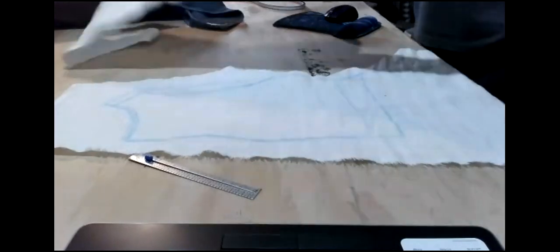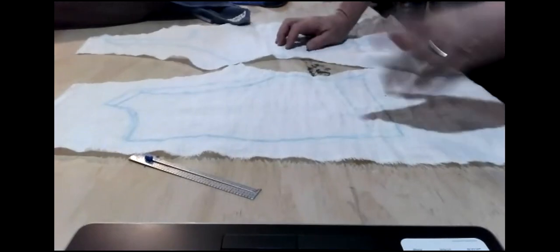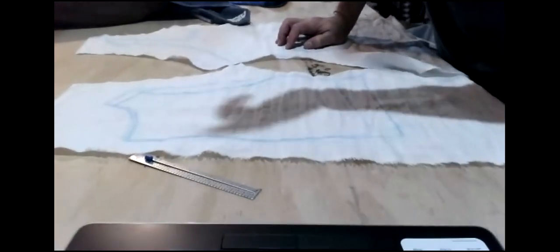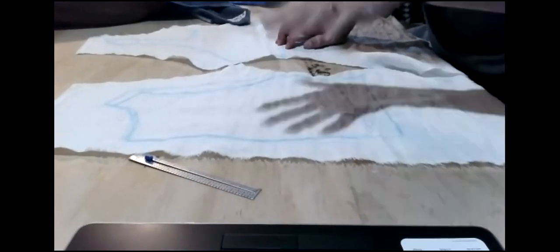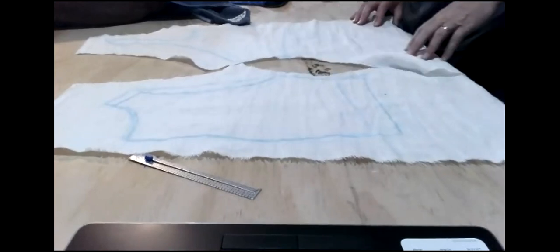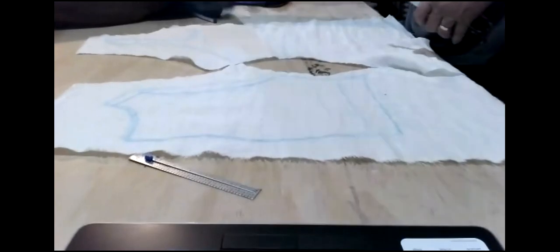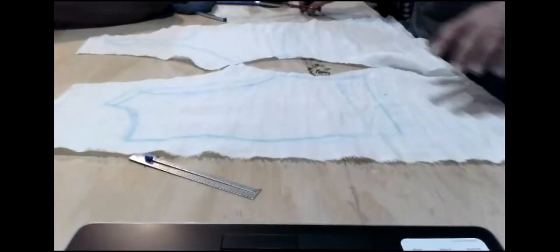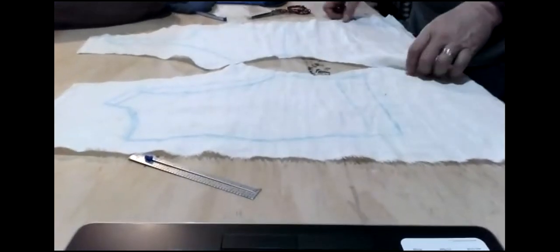And one thing about this, for whoever is asking if you make a mistake, do you redo it? I'm going to keep the other two halves as is. These are the ones I made a composite out of. I'm going to cut these out, but I'm not going to cut the other ones. So if I do have to go back, if it just is a train wreck, I can go back and try making a pattern for those.